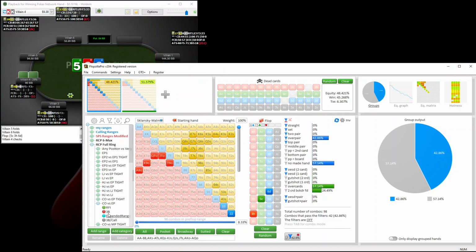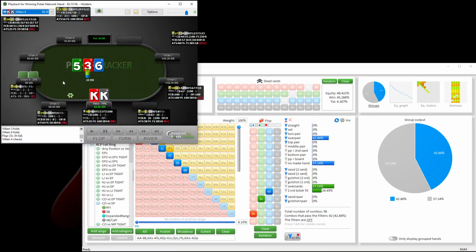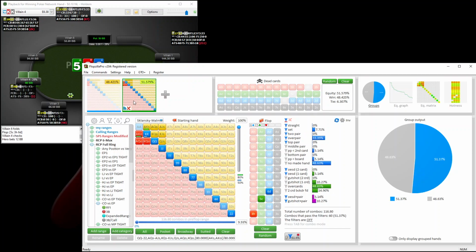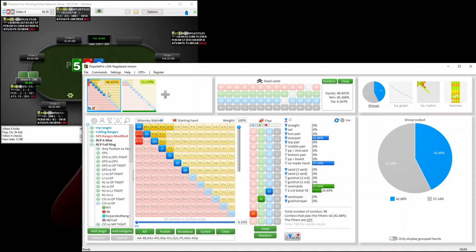Don't really have... Yeah, we don't really have any bluffs going here, like ace 4, ace 3. So villain checks, and I kind of expect that from him. I kind of expect it for this villain, and then the question is, what do we do?